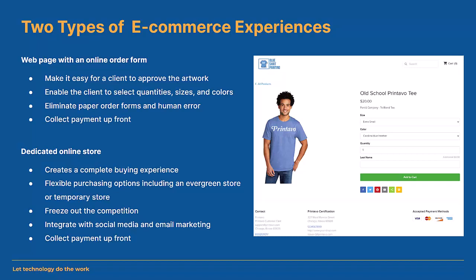But then there's a whole other level, which is a dedicated online store. And that's what the InkSoft platform does. InkSoft in our industry is the gold standard in industry-specific online shopping experiences. And we'll talk about what that means in a little bit when I demo InkSoft, but we're creating a complete buying experience. There's a whole formatted web page that has customer testimonials. It has information about the promotion. It has a countdown timer for the fundraising program that we're running. It can basically function as a website that has e-commerce built into it.